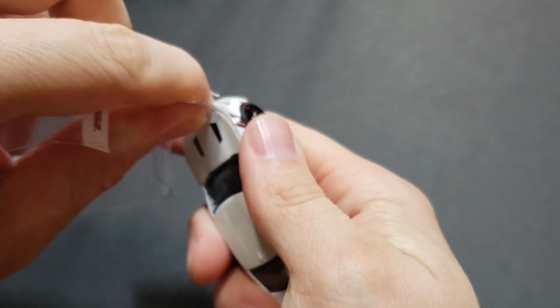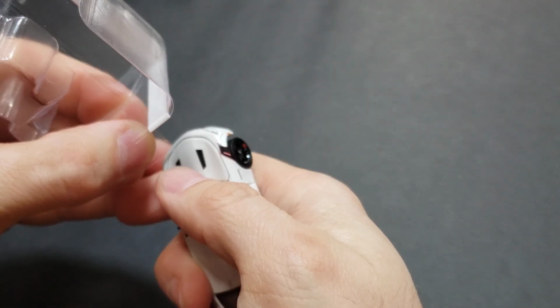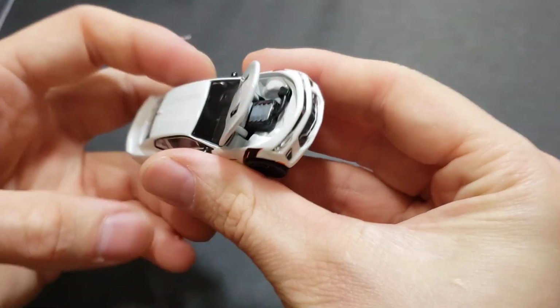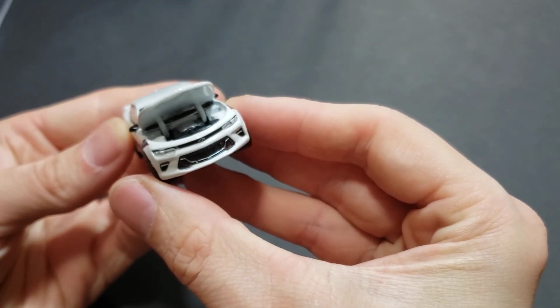Literally just stick it in there and pop it out. Or not. Oh, there we go. Okay, so basically it'll be closed like that. Stick it in. And it opens. Not very handy, but it doesn't scratch the car. So there you are. There you have reasonably well done.